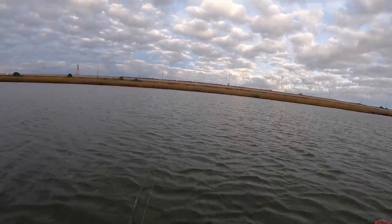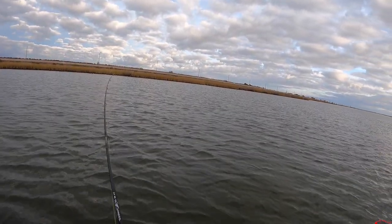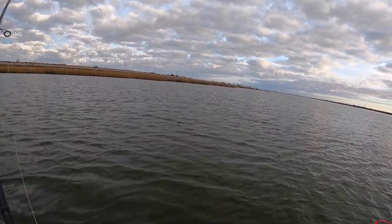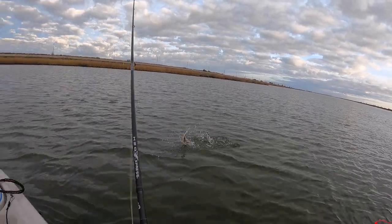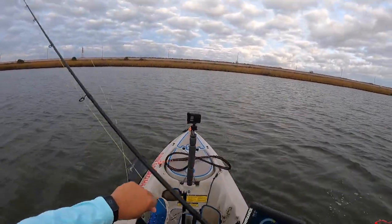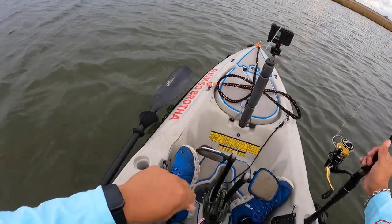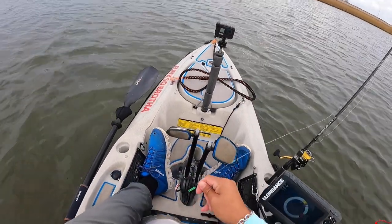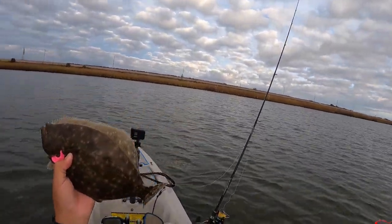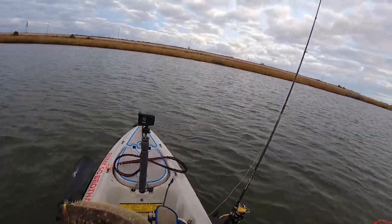The hook set ever. That's all right, you got it. Felt like a little flatty. I can't get away from him. Of course, I am throwing gulps, so I kind of did that to myself. Little guy right here, little chipperoo. First fish of the day, though. We're not seeing anything. Not really seeing any action at all today, but nice little chip.